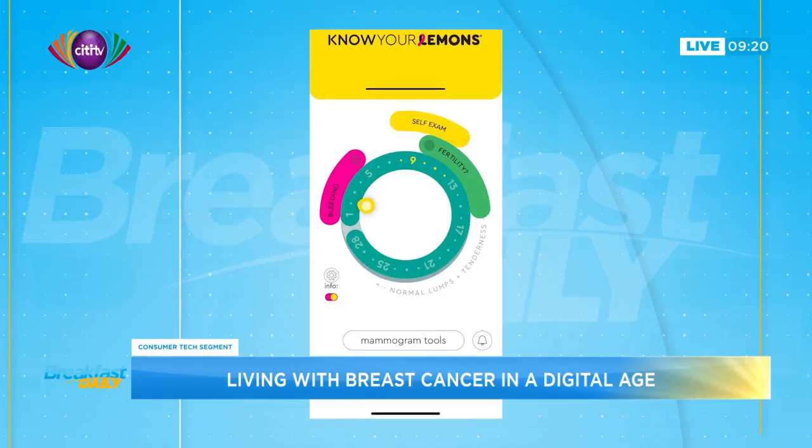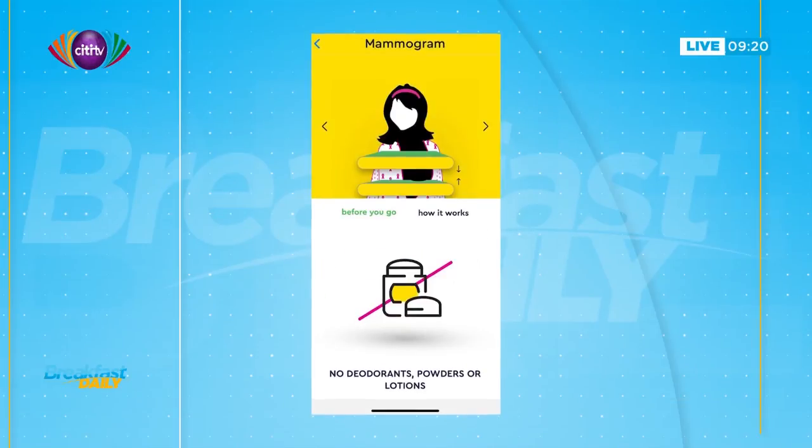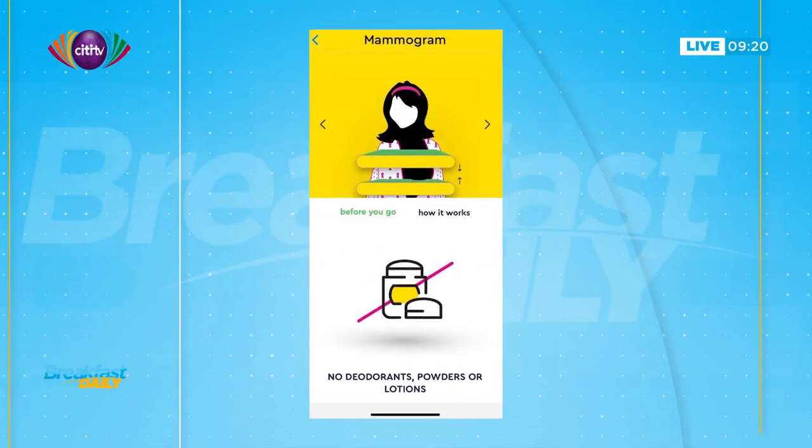If you go back to your welcome screen, you can find mammogram tools, and one I like here is preparing for your mammogram. For example, I didn't know this, but it tells you no deodorants, no powder or lotions. Oh, I see. Because it can look misleading if it's on your armpit or breasts. These are things we don't know. Then you can go on and book your appointment. This is from the States, so it will do that.